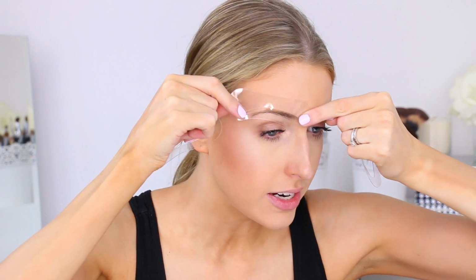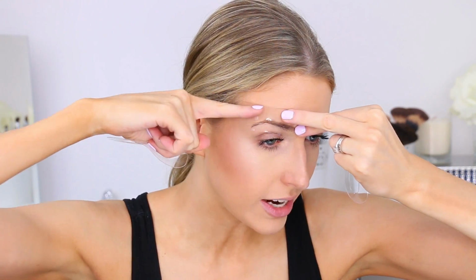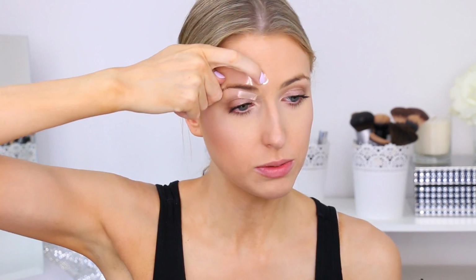In terms of the stencils, we have small, medium, and large to kind of cover a variety of different brow sizes. All right, so this one is definitely not it, as it goes into my brow here and then goes directly off the side of my face. Whoa, this one's giant. I wish I had brows like this. All right, so we're going with the happy medium then.